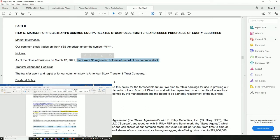this right here, holders as of the close of business on March 12th, 2021, there were 95 registered holders of record of our stock. What this means is there are not only more than 95 shareholders, but these are people who have actually registered their shares and own them, and it's not in the brokerage's name. What does that mean?